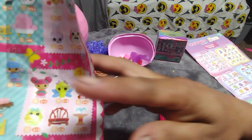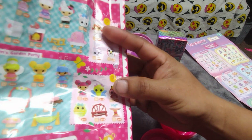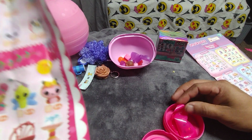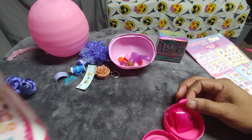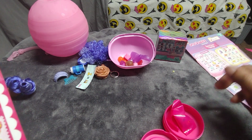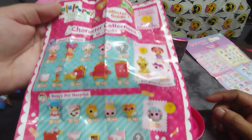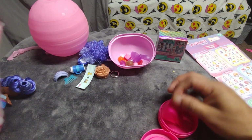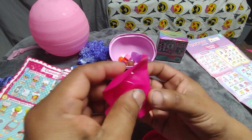Oh boy. There we have all of the fairy tale. We have Scarlett's house, Curl's house. There's way more right there. And all of those. Oh sorry. There's all of those. And all of these. These are the Lala Loopsy Tinies. Let's see what my husband gets. Okay.